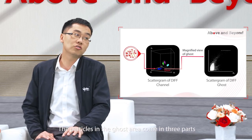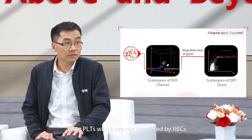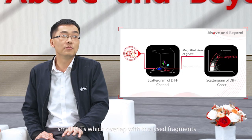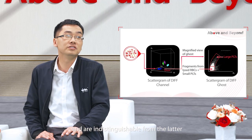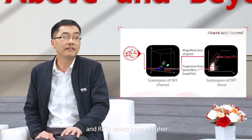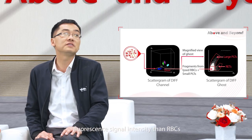The particles in the ghost area come in three parts: large PLTs, which are not interfered by RBCs; small PLTs, which overlap with the nest fragments and are indistinguishable from the latter; and RETs, which have a higher fluorescence signal intensity than RBCs.